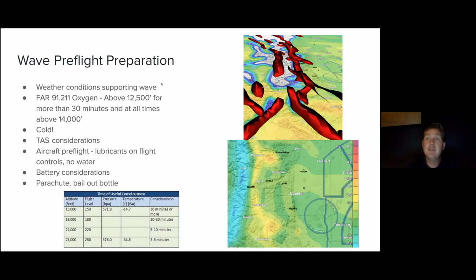But keep in mind too, we do have FARs for oxygen. We're obviously starting off high anyway, but FAR 91.211, that's a great one to commit to memory. Really impresses the examiner when you can throw those numbers out there. But remember that anytime we're above 12,500 feet for more than 30 minutes, up to and including 14,000, we need oxygen. Any time above 14,000, we need to have supplemental oxygen.